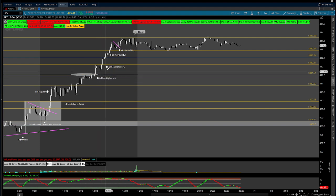I mean, bull flag, higher low. Again, bull flag, higher low. Here we broke over this resistance at 412.50, came back, SR flip, just retested that resistance. Boom, multiple entries you could have taken. If you missed this one, you could have taken it here as well. And then we got that final breakout, squeezing the bears here, and another SR flip and another little bull flag here.